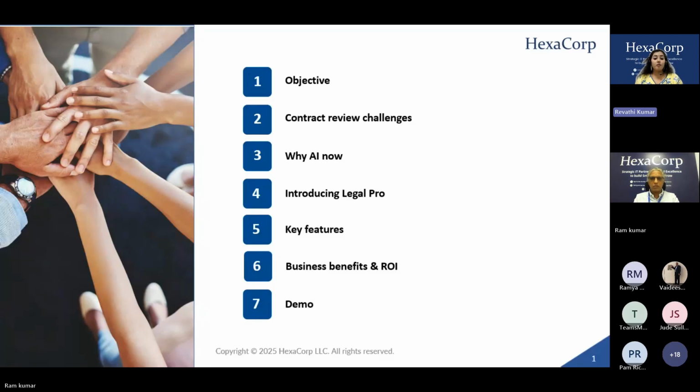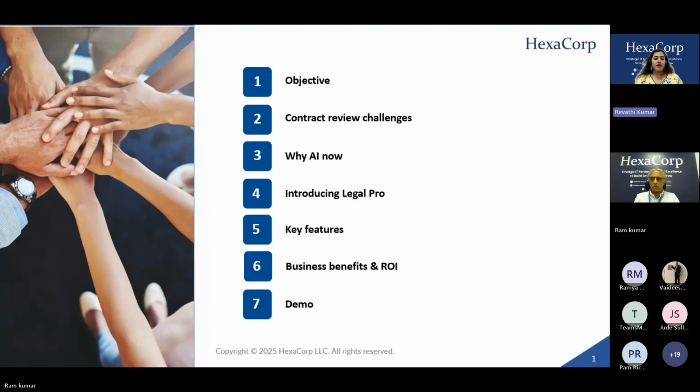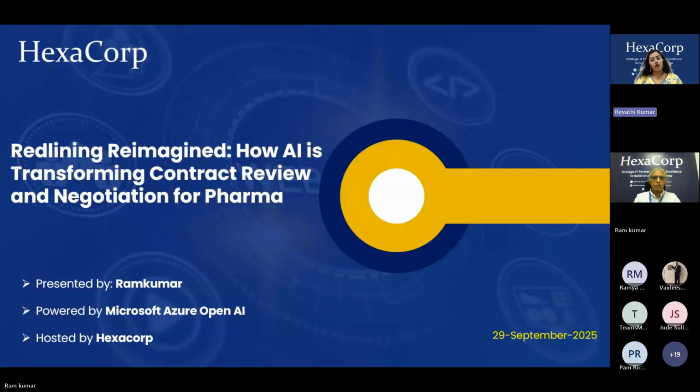At HexaCorp, we're passionate about empowering businesses with intelligent solutions that simplify operations, reduce risks, and drive efficiency. Today, we're spotlighting Legal Pro, our AI-powered legal workflow platform designed to transform contract review and negotiation for pharma companies. So today, we're excited to have Ram Kumar with us, who will walk us through Legal Pro's AI-powered capabilities. Ram brings deep expertise in legal tech and workflow automation. And today, he'll be showcasing a live demo of redlining in action.